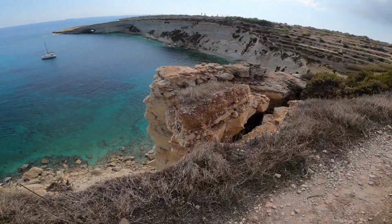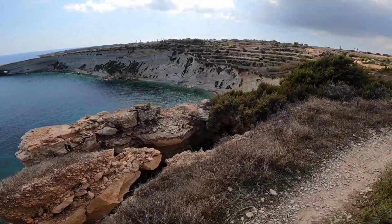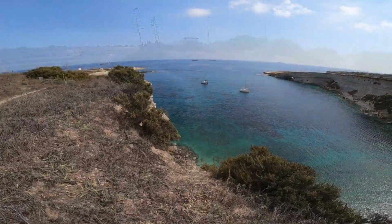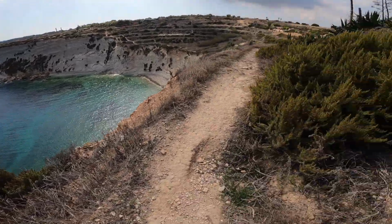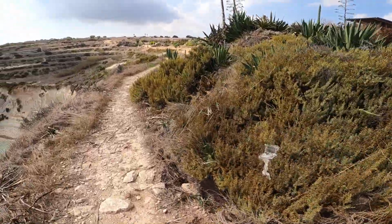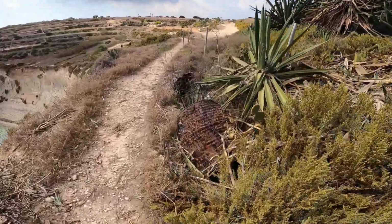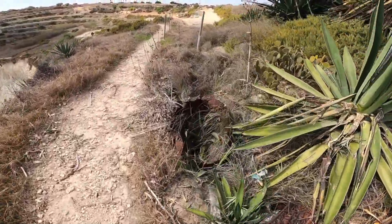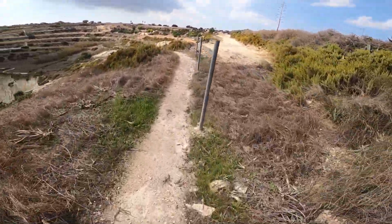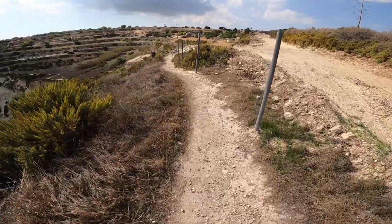Look how fragile these cliffs are here. Always remember to keep your distance from the edge. We are still at Il-Hofriet. And here, if you see on the edge, it's all a big crack in the cliff. So one time, all this trail is going to fall down. Now look, they put iron tubes in it, but this is a big crack. We have to continue on this side and hopefully going down.